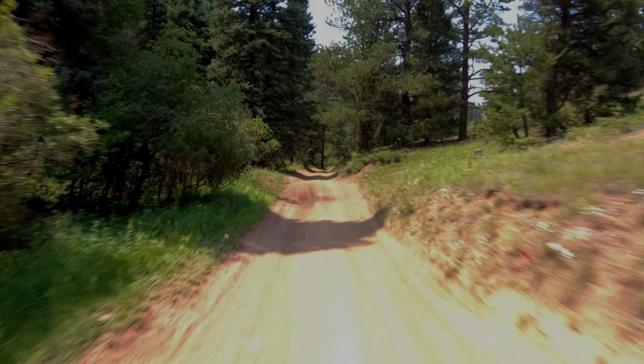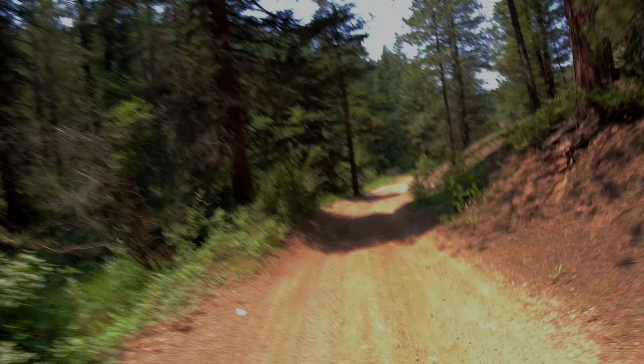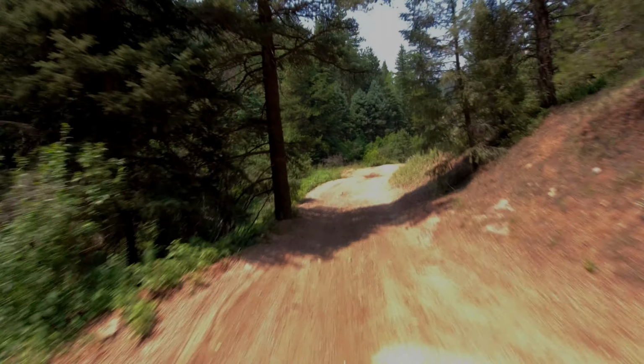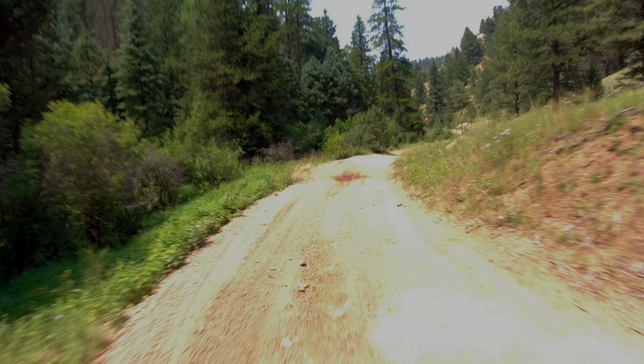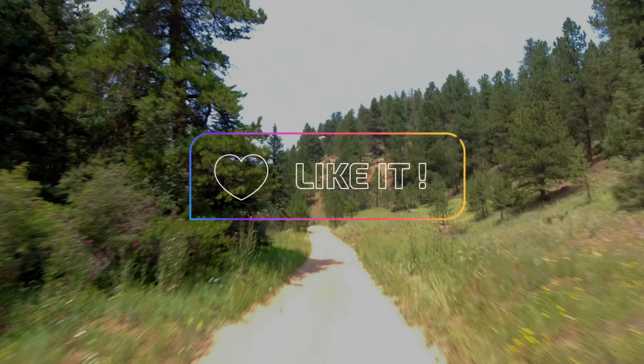So guys, I hope you enjoyed that little trip up trail 631 at Rainbow Falls Razor ATV area outside of Woodland Park, Colorado. And the trail conditions are not bad considering all the rain that we've had out here recently.